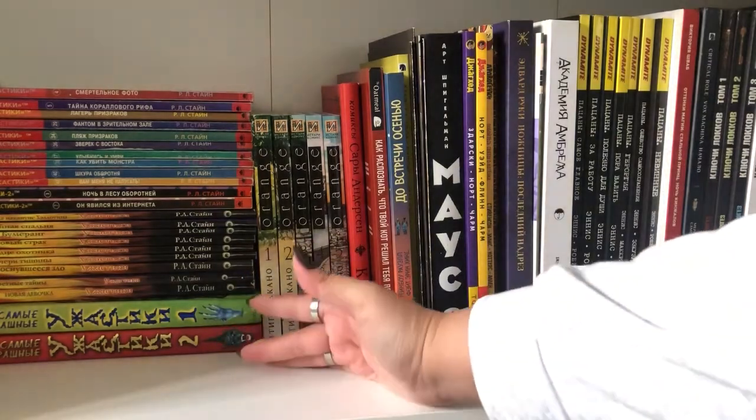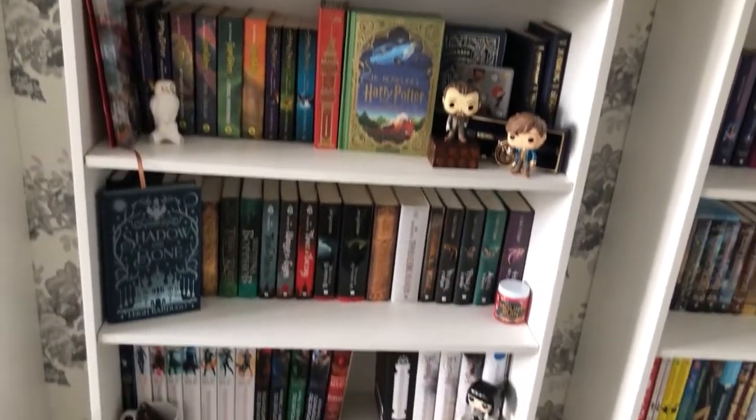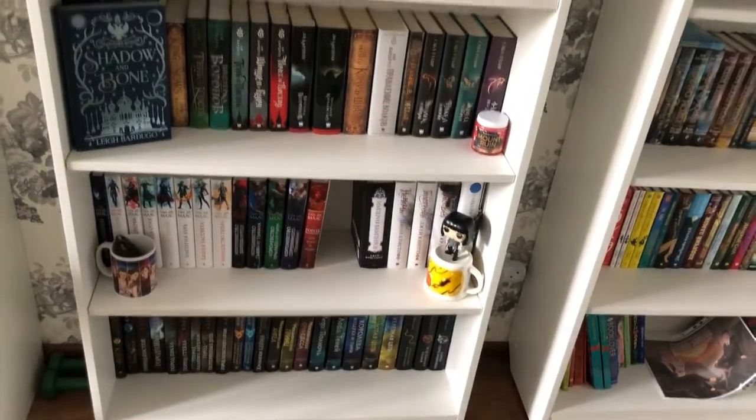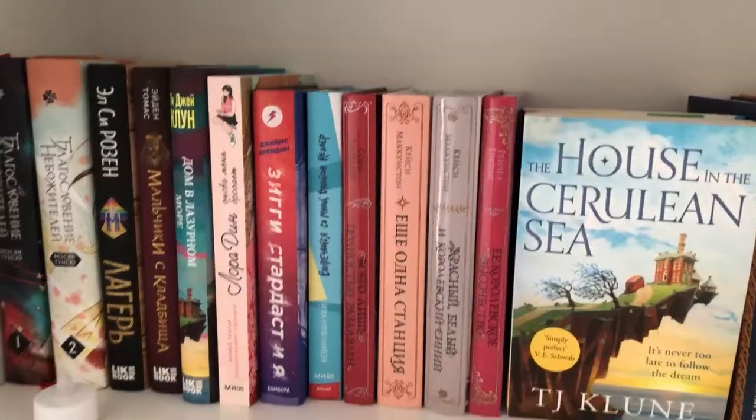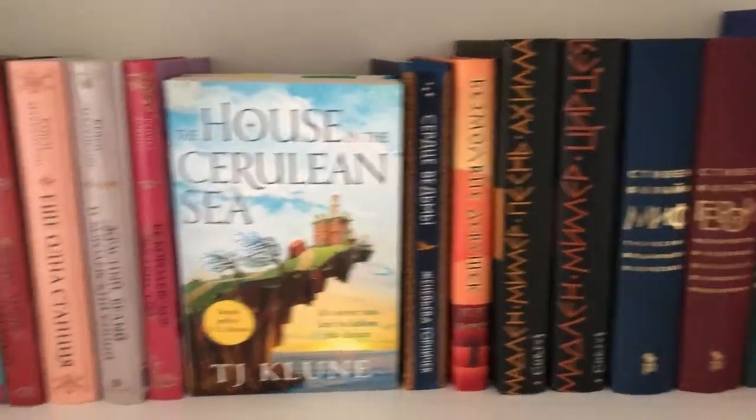Wow, it took me much less than I expected. Here's the overview of my 3rd bookcase. Here I keep my favorite books and book series. On the first 2 shelves, I decided to keep most of my queer books and also some books on mythology.